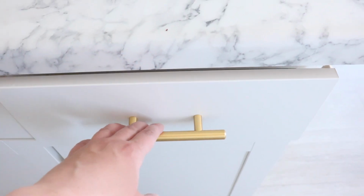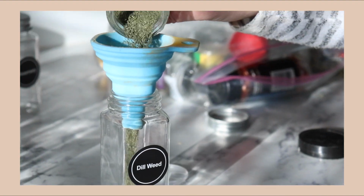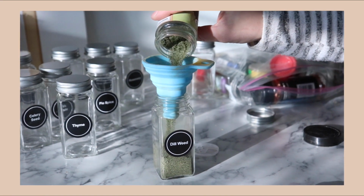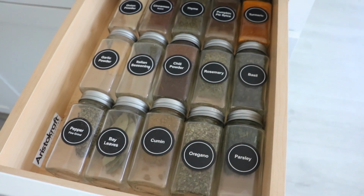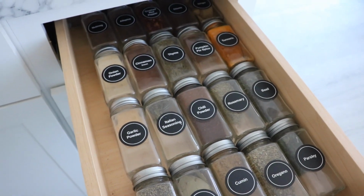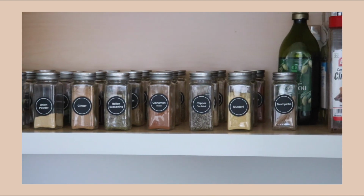Not too long ago, I decluttered all of my old spices I wasn't using, and organized my spices. It took me a couple of tries to see where I liked my spices. At first, I had them in a cabinet and that didn't work, so I went ahead and put them here laying down so that I could see them.